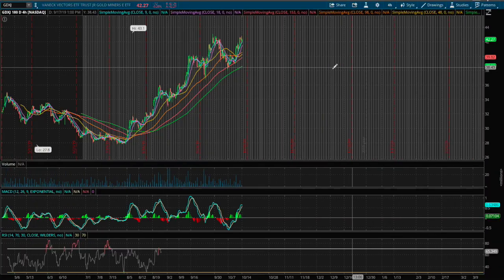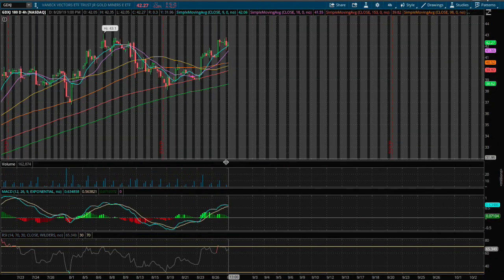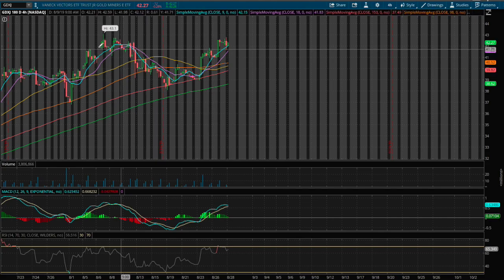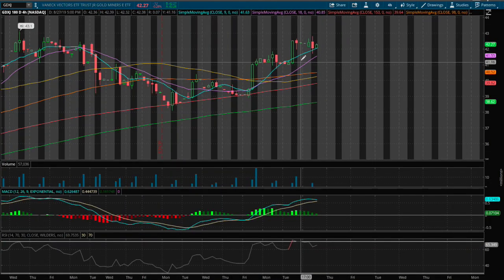On the 4 hour chart we are near overbought RSI as well, but we do see possible support on the 9 moving average. If we remain above this price action and the candlestick does not dip below the 9 moving average on the 4 hour chart, this uptrend is still intact.